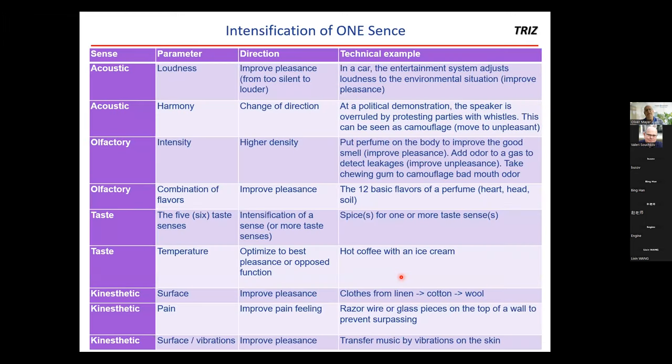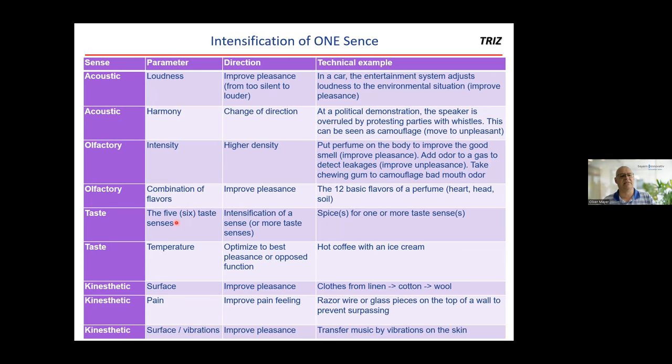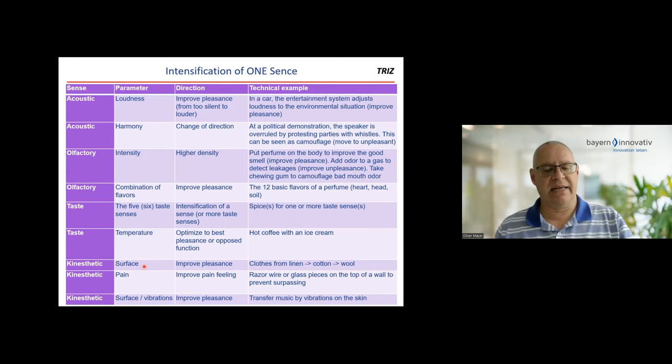So if we're talking about the intensification of one sense, remember this was hypothesis number one, I'm dealing with one sense. Then I have here the different senses and the parameters: loudness, harmony; olfactory is intensity, a combination of flavors; taste is the five, in parentheses six, taste senses; temperature; kinesthetic is the surface, the pain, the surface vibrations. And here I can also improve presence from too silent to louder. In a car, the entertainment system, for example, adjusts loudness to the environment, improving presence.